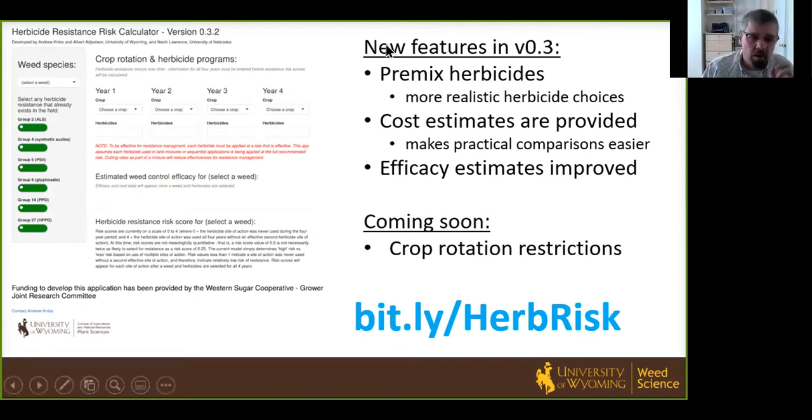But basically what we've got this app to do, and I think I've got enough time here, I'll just probably share a screen where I walk through this actual scenario, where it will give you the options for herbicide choices that you have. The app knows what those active ingredients are and what the modes of action are. And I have lost my screen, so I can't see anything. So hopefully you can still hear me. And it will also give you a cost estimate for those herbicide treatments.